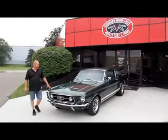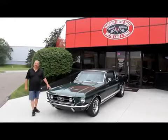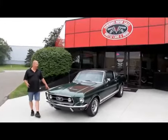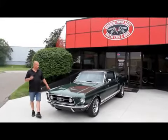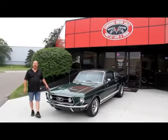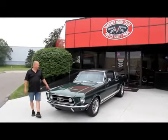All right, now we're outside here with our Mustang. This thing is absolutely beautiful. 390 under the hood, like I said earlier, S-Code. And it's believed to have a factory installed Tri-Power setup. It is the Ford intake and all.